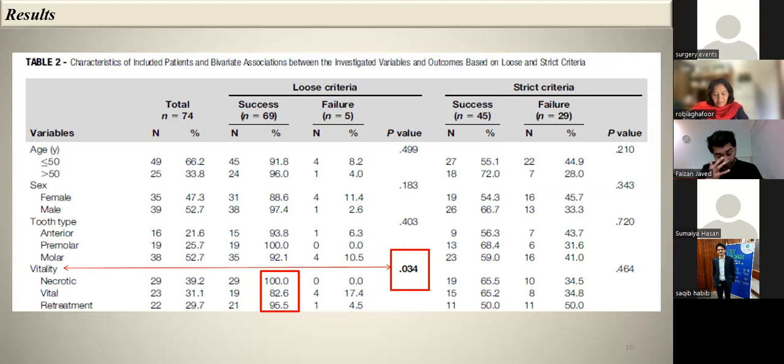I agree, because in this study also they had determined the working length using an apex locator, and that should not lead to extrusion of the GP or sealer or the obturation material. So this could be a technical error.